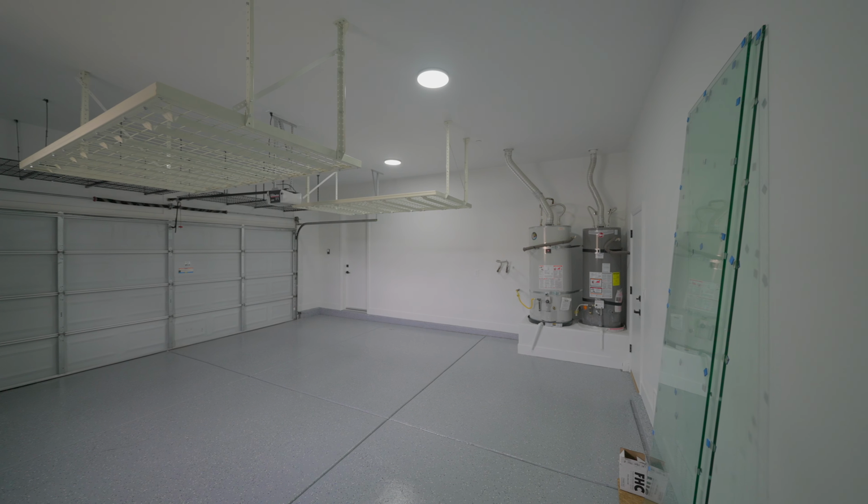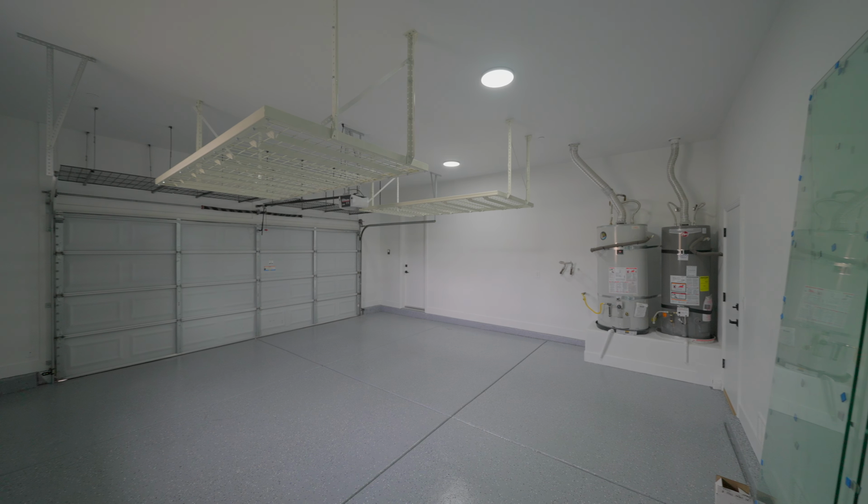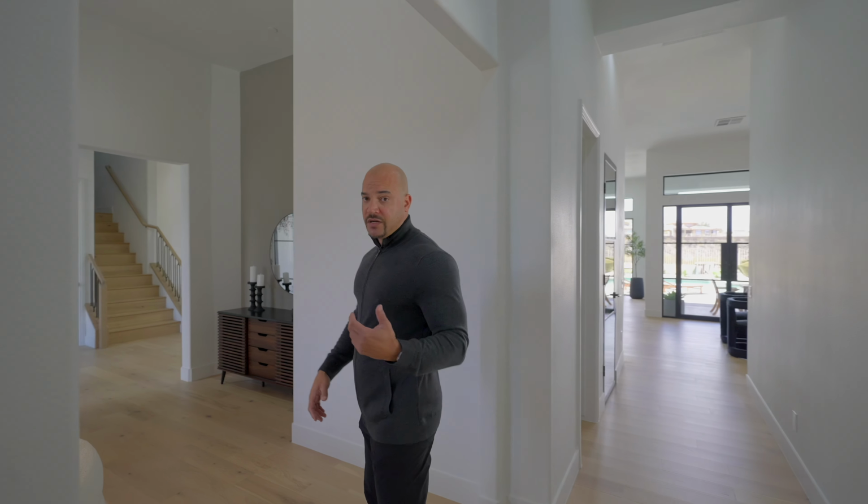Behind us is one of the two garages. So this is a two-car garage that has the water heaters, etc. Nothing too exciting. But again, yeah, this is our laundry room entry. All right, keeping it moving this direction, we're heading back towards the front of the home.